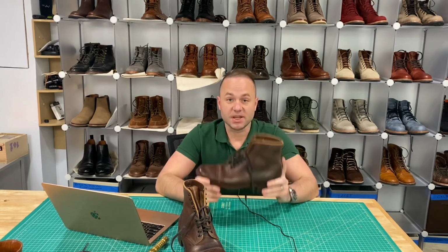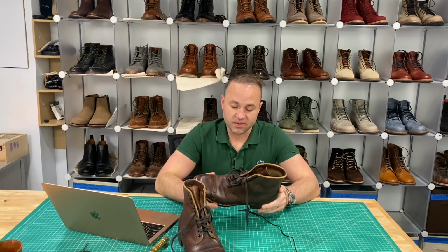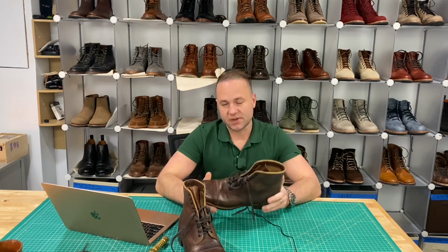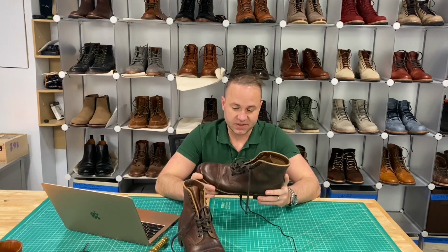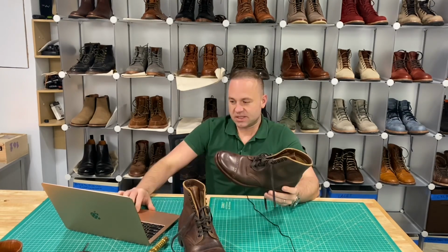So this is from my friend Jeffrey. He sent me these to try out their size, see how the sizing worked out for me. He also sent me his Petrol Chamois 2040 last Viberg boots to try out. So Jeffrey, thank you so much, my friend. This has been a tremendous help. From the bottom of my heart, honestly, thank you. These will be back your way shortly. So let's get into these.